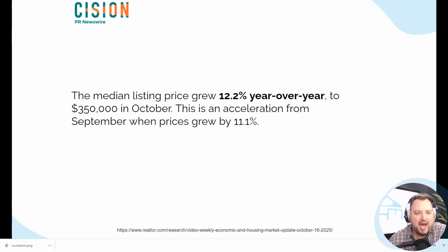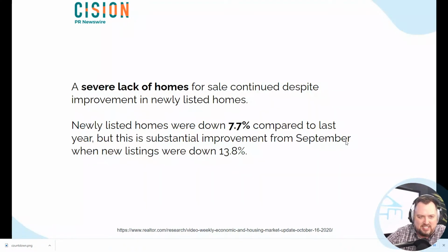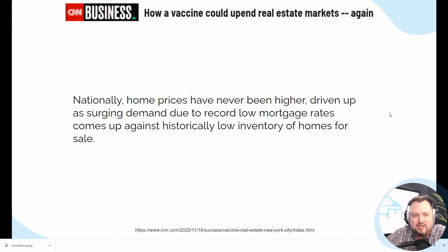We appreciate it. PR Newswire is saying the median listing price grew 12.2% year over year to $350,000 in October. This is an acceleration from September, when prices grew by 11.1%. A severe lack of homes for sale continued despite improvements in new listings. New listings were down 7.7% compared to last year, but this is a substantial improvement from September, when listings were down 13.8%. Basically, there's not enough homes. That's what's driving prices up, along with the low interest rates.